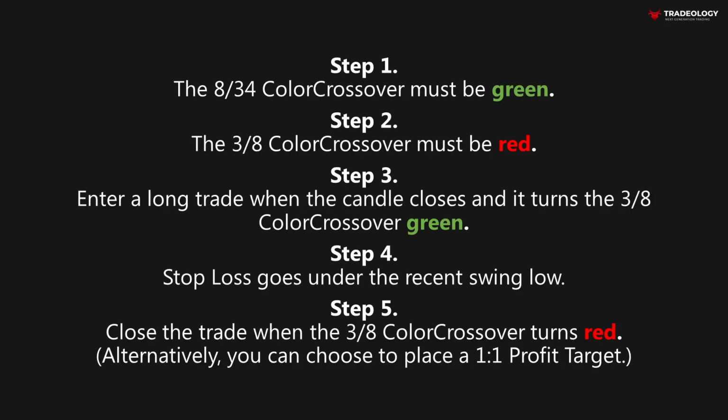Long rules. Step 1. The 8 and 34 color crossover must be green. Step 2. The 3 and 8 color crossover must be red. Step 3. Enter a long trade when the candle closes and it turns the 3 and 8 color crossover green. Step 4. Stop loss goes under the recent swing low. Step 5. Close the trade when the 3 and 8 color crossover turns red. Alternatively, you can choose to place a 1-to-1 profit target.